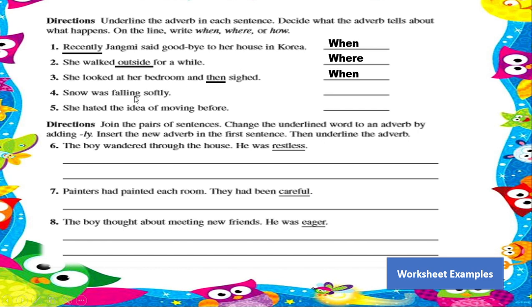Snow was falling softly. How is the snow falling? Softly. So it does not talk about when or where, but how the snow is falling. She hated the idea of moving before. Where is the adverb here? Before. And it talks about when.